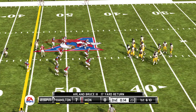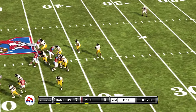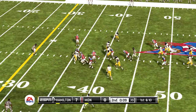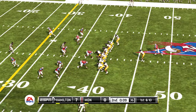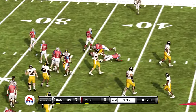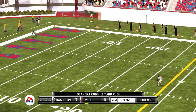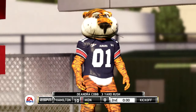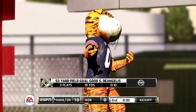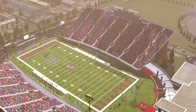In a game that's this close, you can't afford to waste possessions. Glenn steps back to pass. He's hit and taken down. Takes it right. Oh, what a hit. So with the half ending, they're just going to try to put 3 points up on the board. The kick is away. It's long enough. And it's good. So we've played two quarters. 10-0.